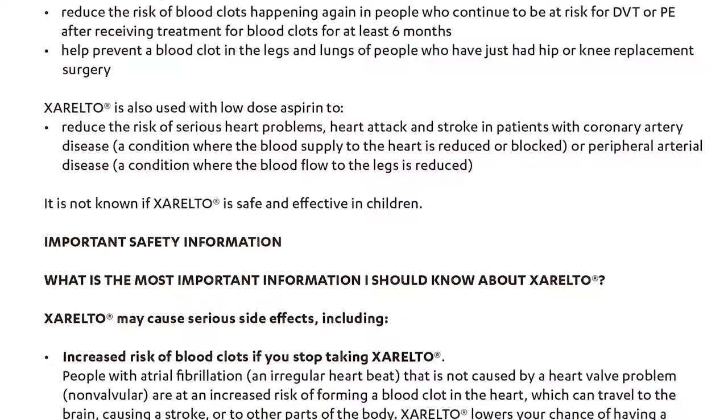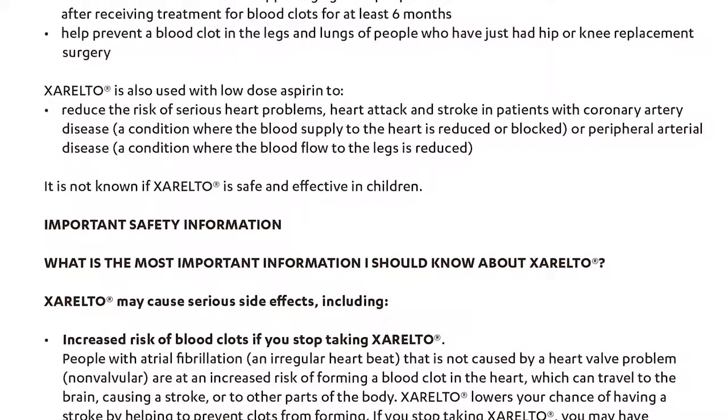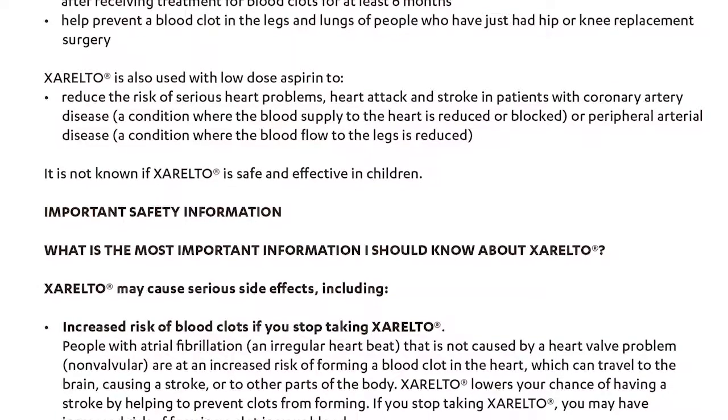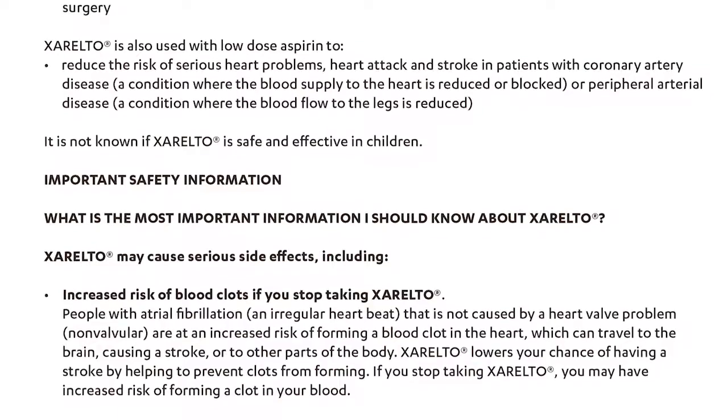Important safety information. What is the most important information I should know about Xarelto? Xarelto may cause serious side effects, including increased risk of blood clots if you stop taking Xarelto.